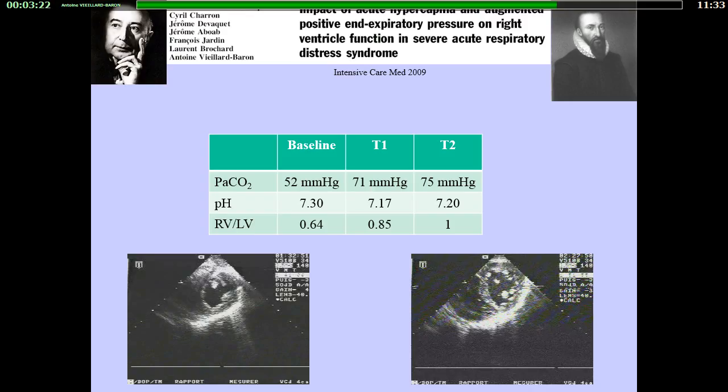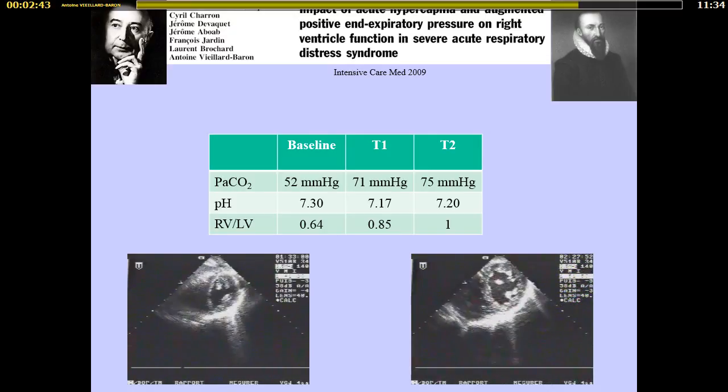This is the paper that Armand showed you regarding the comparison of three times PaCO2 at 50 millimeters of mercury, one time with different respiratory settings where the PaCO2 was increased to 71, and the second one, 75. You can see that the pH significantly decreased, and you may observe that the right ventricle dilated significantly after applying a high PaCO2. Look here with the low PaCO2, or permissive hypercapnia in a correct range: you can see no paradoxical septal motion. And after an hour and a half of high PaCO2, you can see right ventricular dilatation and paradoxical septal motion.